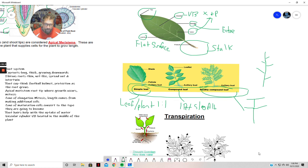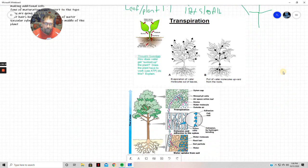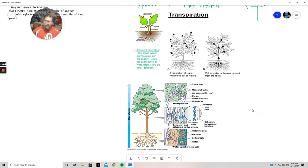So I'm going to close this. So now we're down to two topics. Transpiration, which is a huge topic to talk about. Lots going on there. And then, of course, the tropisms after that. So transpiration. Hey, if you're thinking cool factors of plants, this is it right here.